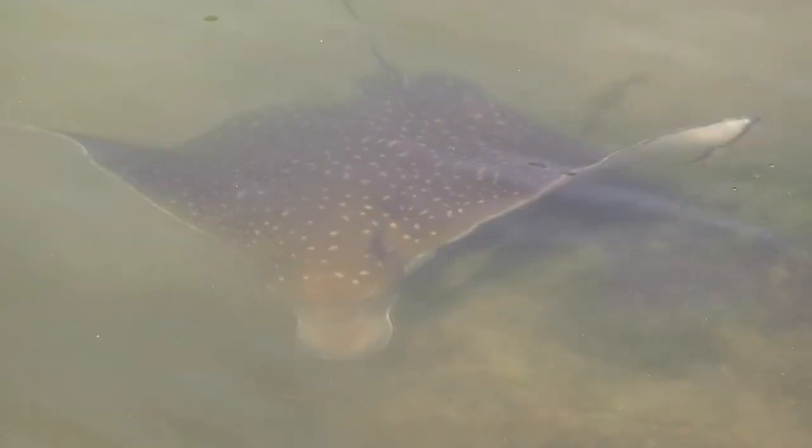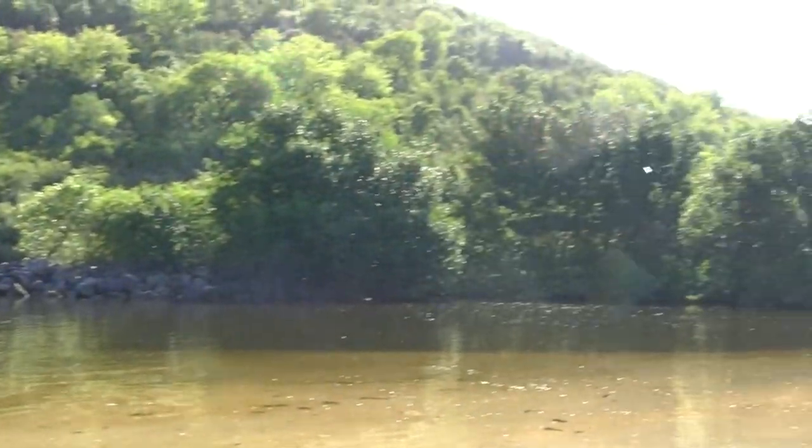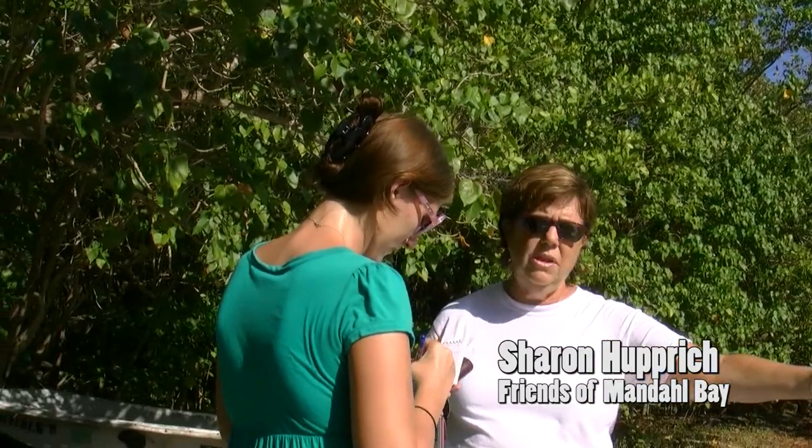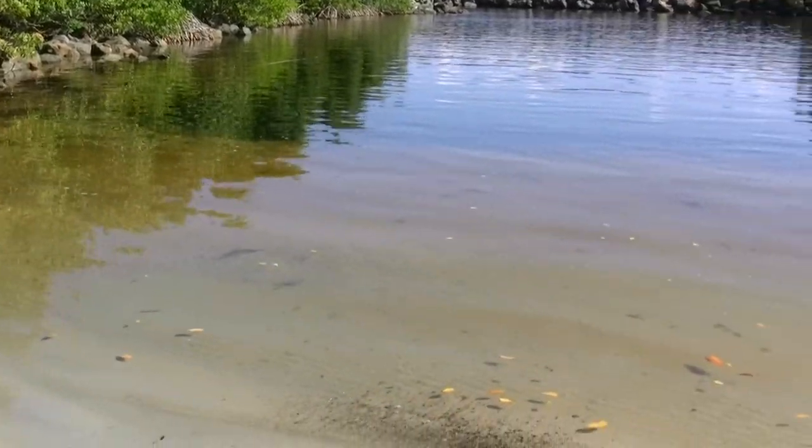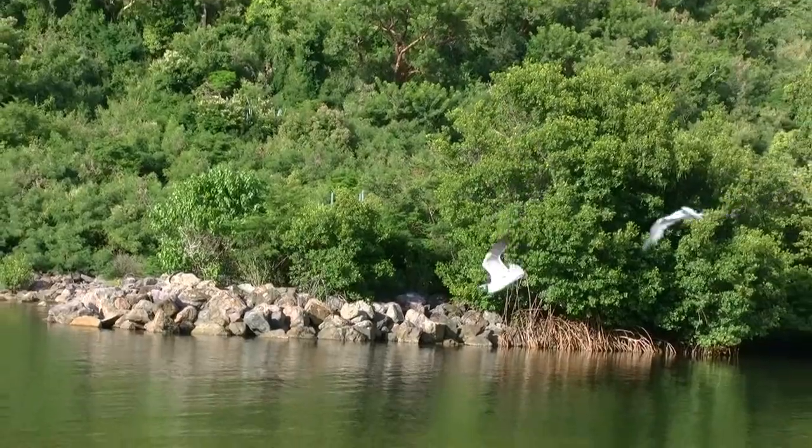Eagle rays, amazing. So that's why the Friends of Mandahl got a lot more organized, probably about 5 years ago, to fight the application. This is a government land lease, by the way. He doesn't own this, because you can't own the water. This is a government land lease that he wants to develop. It will end the cycle, we fear.